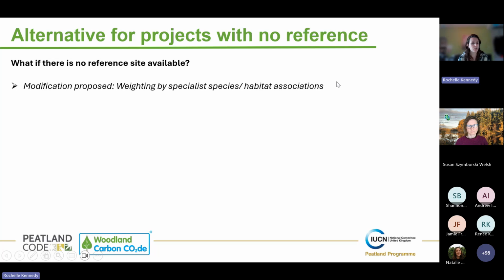So we have also thought up an alternative for projects that are unable to find a reference site, or where there's no reference site data available in the database. The Wallacea Trust do propose a method for calculating biodiversity uplift that doesn't use a reference site, and it's just based on the project baseline. So we were looking at whether we could, instead of weighting species by conservation value, weight them by specialist species, using habitat associations of each species.